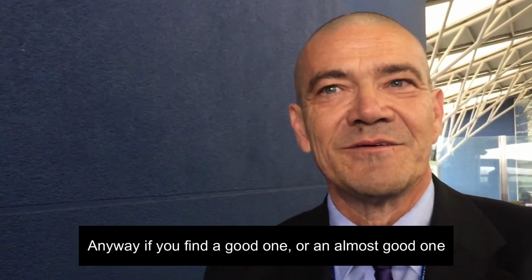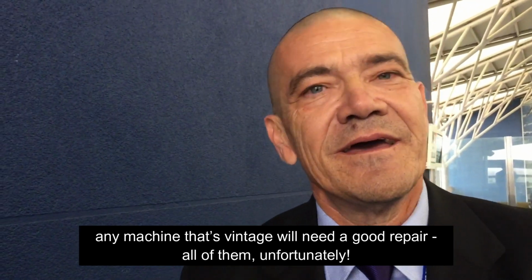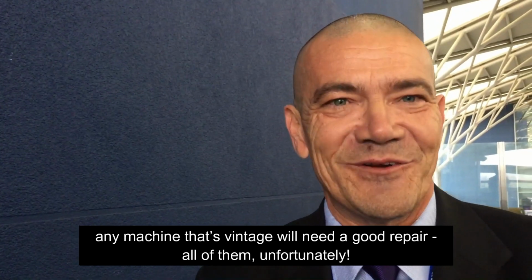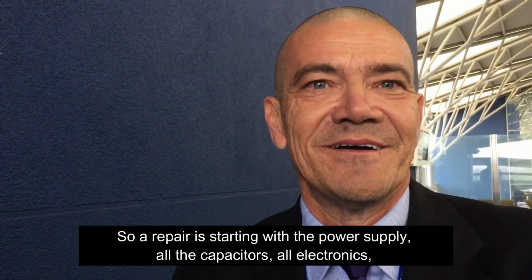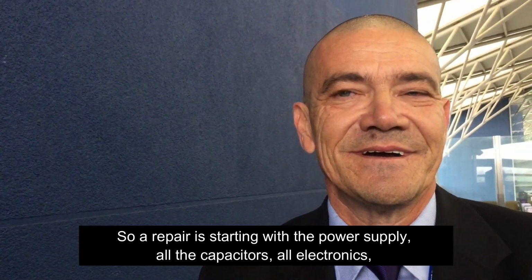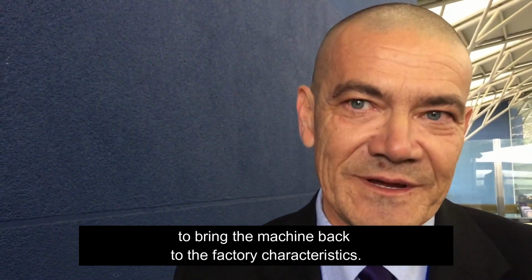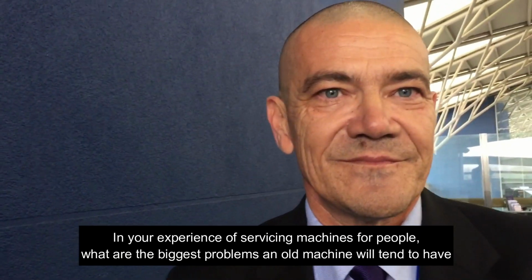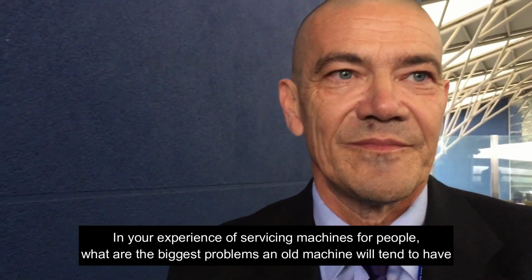Anyway, if you find a good one, or an almost good one, any vintage machine needs a repair. All of them, unfortunately. So repair starts with the power supply, all the capacitors, and electronics, to bring the machine back to the factory characteristics.